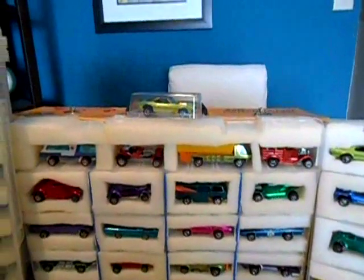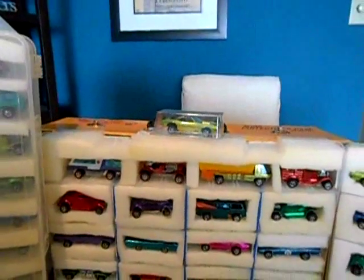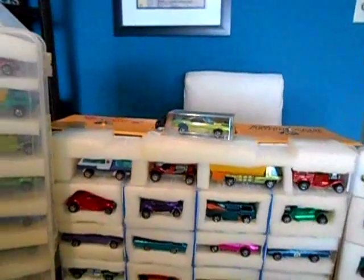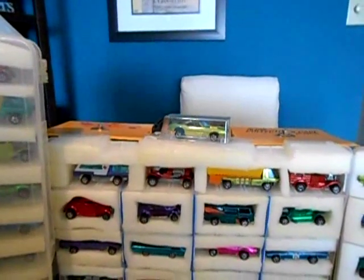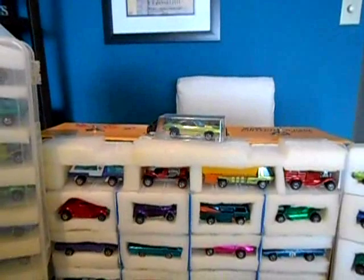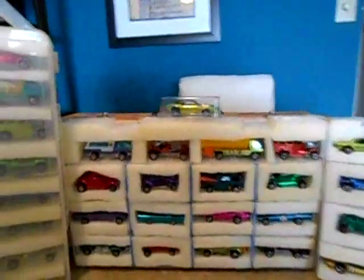Anyway, I went and met up with this new friend of mine. He has an awesome collection. He's got some high-end pieces. He has rainbows of almost every car. He has some really nice stuff. It was a bit of a drive, but it was definitely worth it. And like I said, he's a good friend.